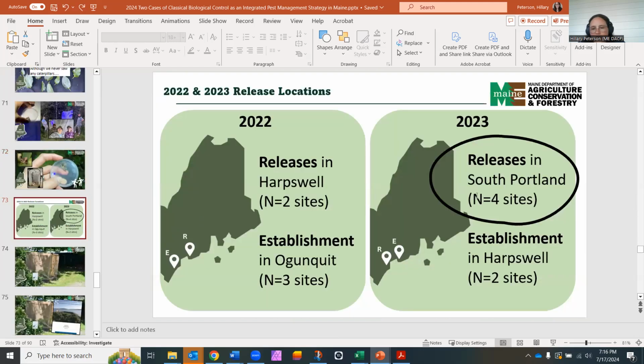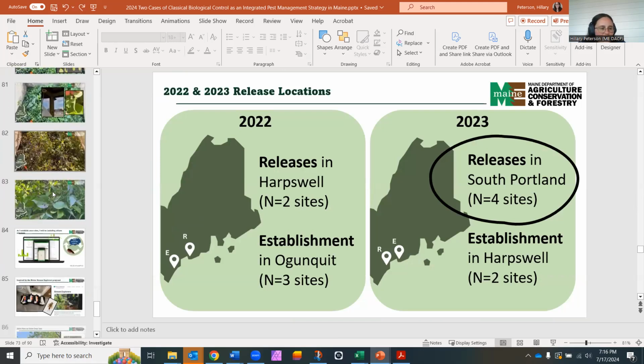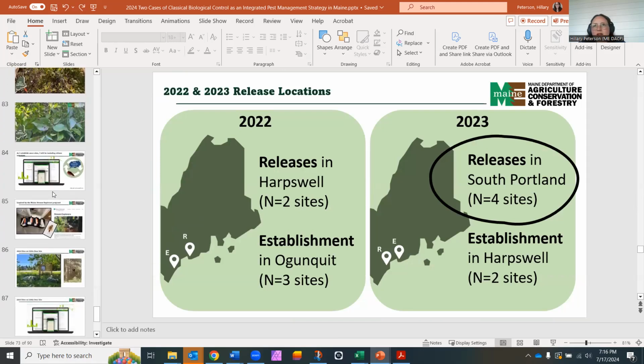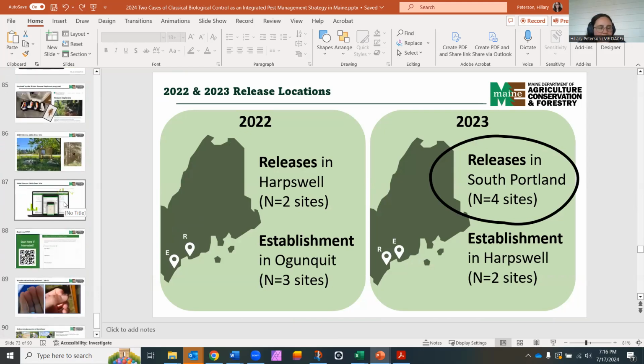And then in South Portland last year, we had 4 sites. Things went pretty well at the 4 sites. And this year we've done blacklight sampling once in South Portland, and we didn't see any moths, but we're going back to kind of look to see what's going on.